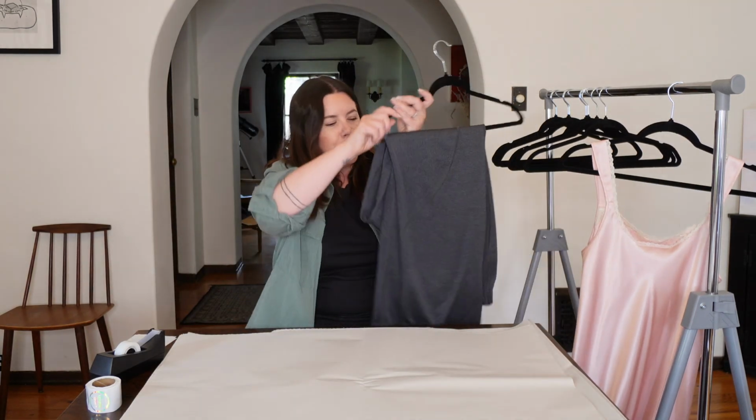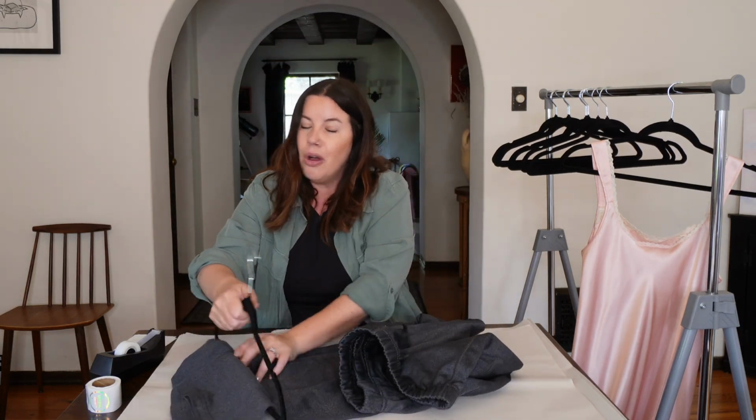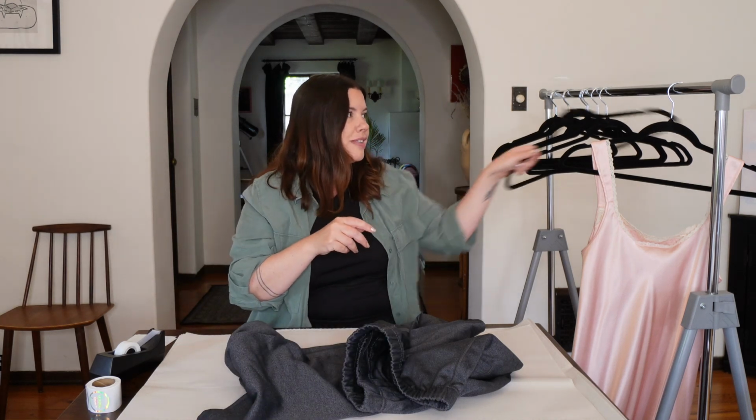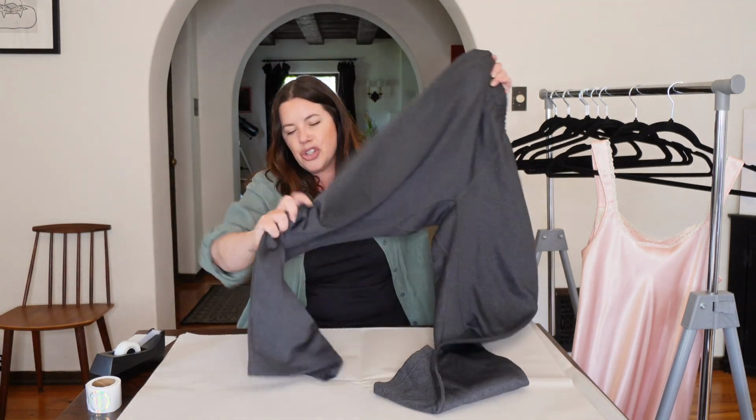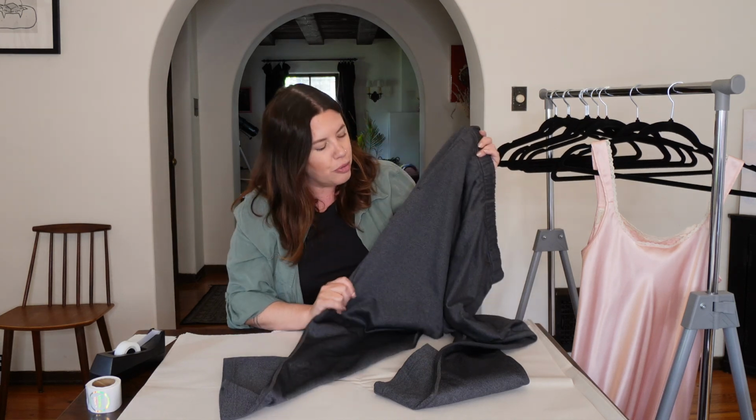Next up, now this was an interesting one. I had these for quite a while, and for a long time, North Face was an always buy for me, and I'm interested to hear where you guys stand with this. This is just a pair of straight leg sweatpants without elastic at the bottom. They have a little bit of a hydrophobic coating.